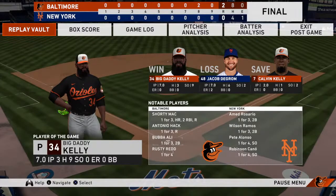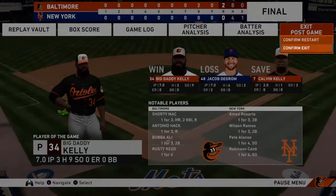Our final line score this afternoon. First for the victorious Orioles, 2 runs on 8 hits, no errors.